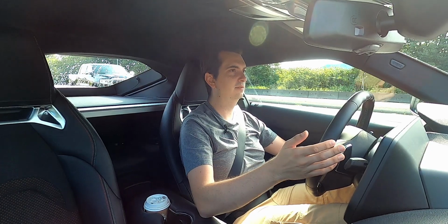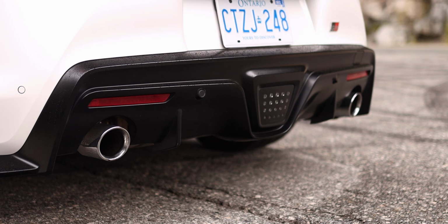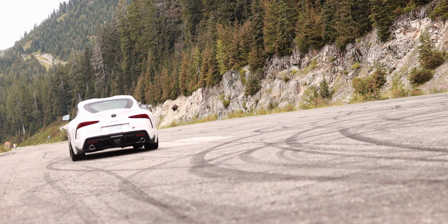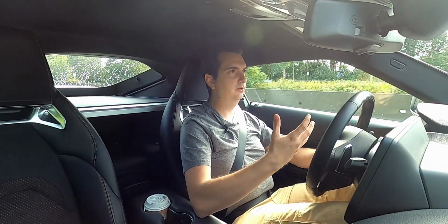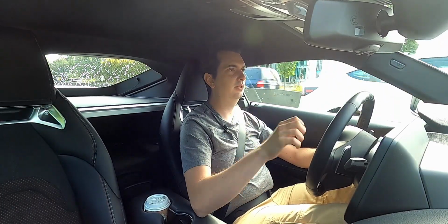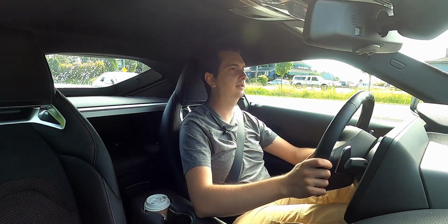And while this engine does not have an active exhaust like the inline 6, it still makes some pretty good noises. Have a listen. However, most of the engine sounds that you hear inside the cabin are augmented through the stereo system, but once in a while you will still hear some pops and bangs coming out the back. Overall, it still is a pretty good sounding engine, and I like it.